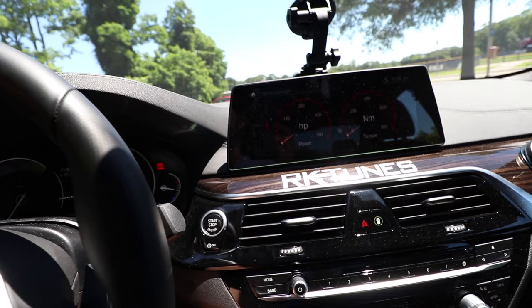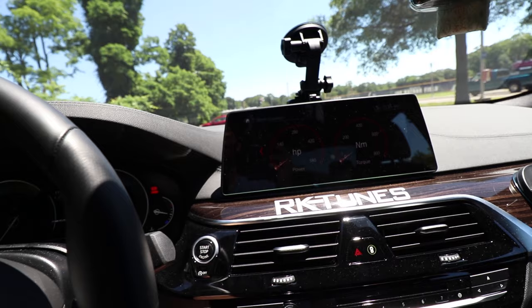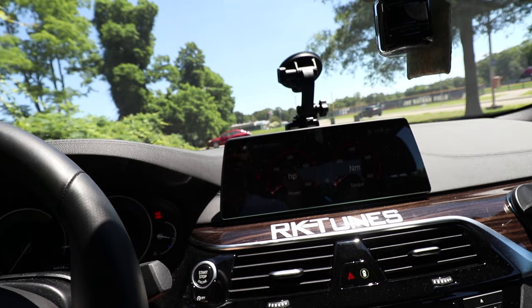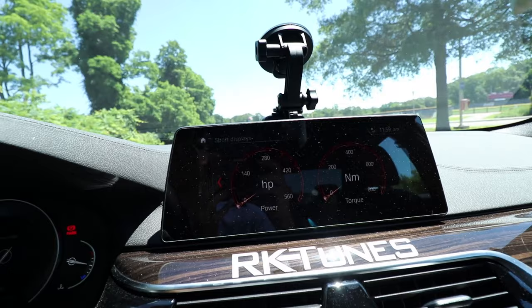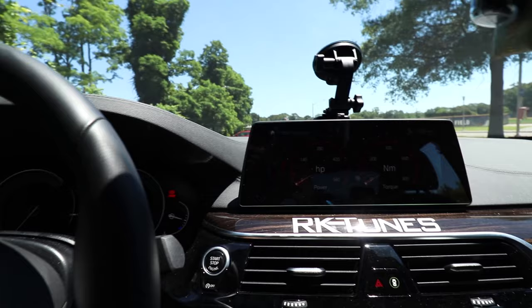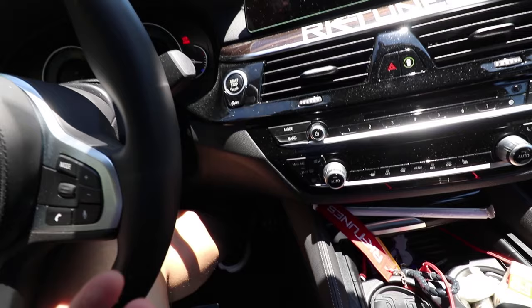Okay, so a funny thing is, when the car comes in stock, I think the torque only goes from 0 to 720 newton meter, which now goes to 800. And the horsepower actually only goes from 0 to 480 horsepower. After I tuned it, I don't know whether that's included in the tune or the engine can sense it out, I believe it's in the tune. Now the power goes all the way to 560 horsepower and the torque goes to 800 newton meter of torque.